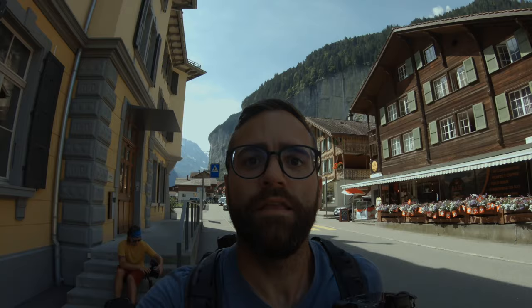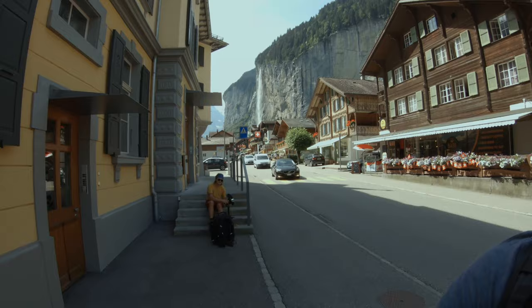I'm again with my friend Jan, who's setting up his camera there. Right now we're in Lauterbrunnen, just exploring the area. This area is very familiar to Jan because he lives quite close to here, and he's showing me around. I don't really have an idea what we're going to do, so it'll be an adventure for you, but also for me.